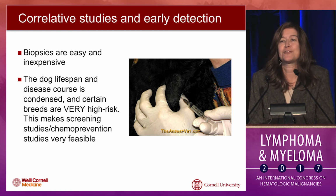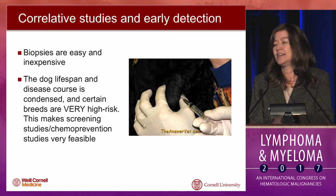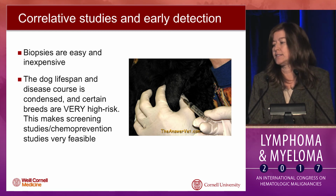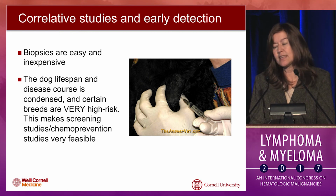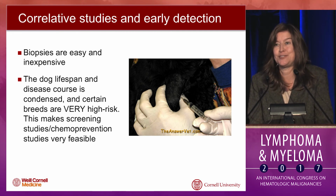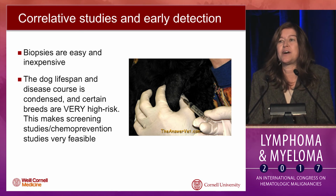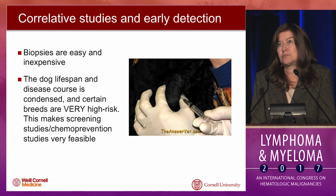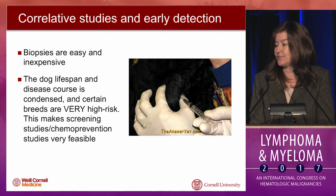And you can do those for $30, and you can do them each time the dog comes into clinic if you want. So it's very easy to follow along and see what the effects of the drug are and do any correlative studies you want. The other thing I should mention is the dog lifespan is very abbreviated compared to humans, and the disease course is as well. They mostly relapse within a year. So we can do trials very quickly and have answers very quickly.